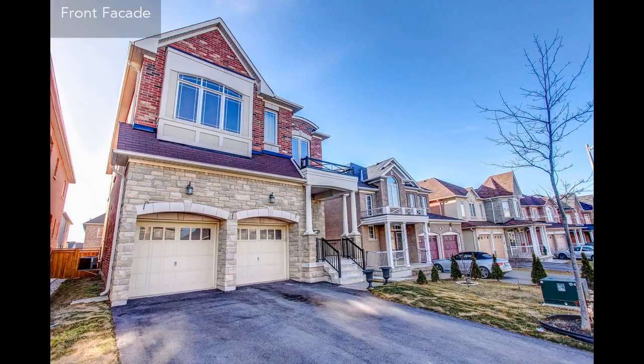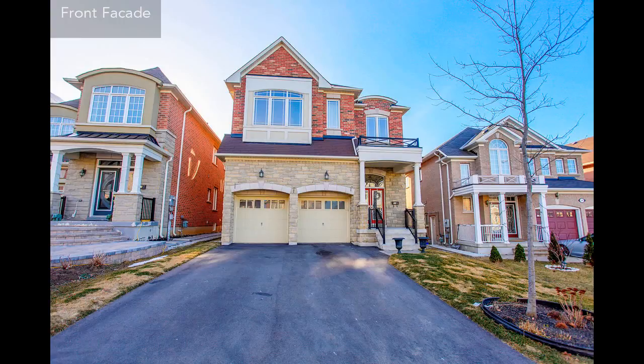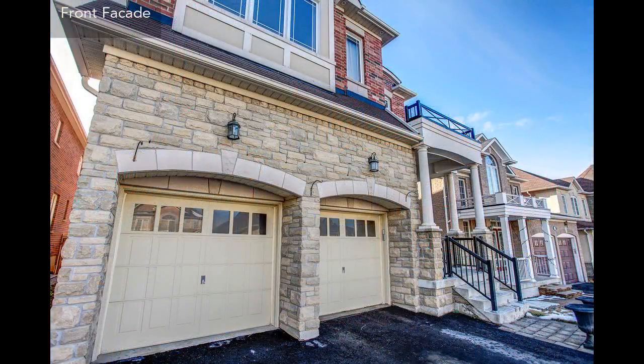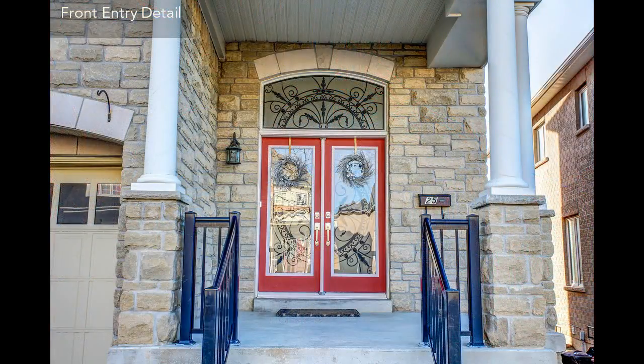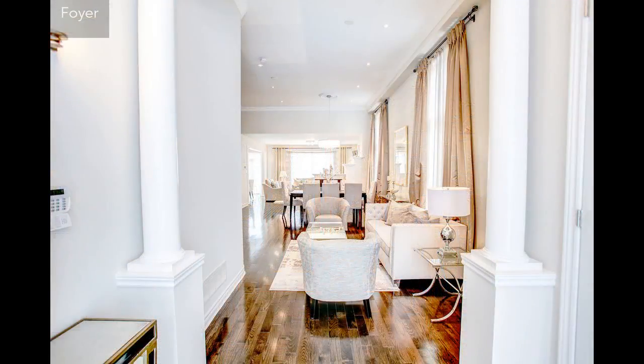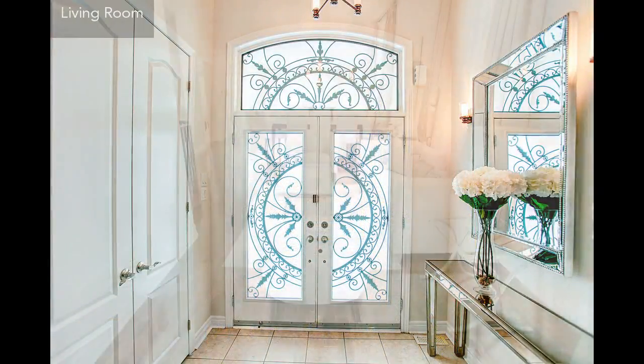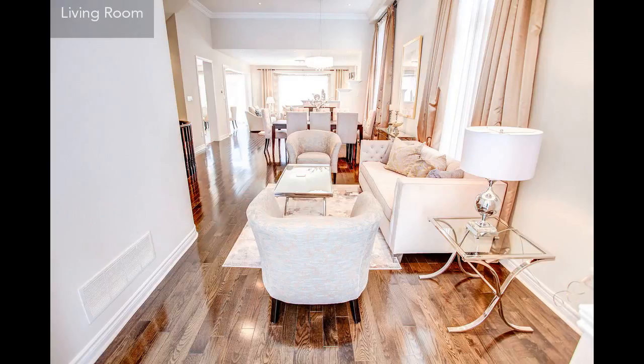This charming property, measuring more than 3,500 square feet and situated in a great neighborhood, has school and recreational facilities within walking distance. Through the double doors, you can reach the foyer. The living room is consistent with the open floor plan of the house and is connected to the dining room.